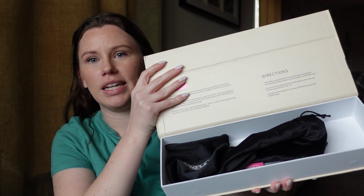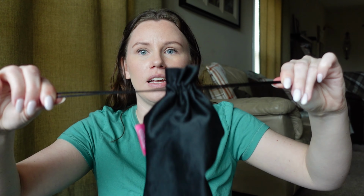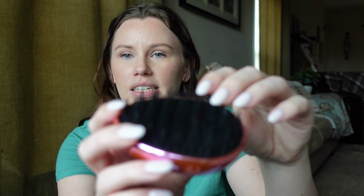This is the box that it comes in. Pretty nice. It has a magnetic flap here and I've already taken it out, but when you open it up, it comes with this really nice velvet pouch, I guess, to travel with it. It has a cincher up there at the top. It also comes with 2 hair clips so you can do sections, get your hair out of the way. And it also comes with this really cute holographic egg brush, and it has plastic bristles.